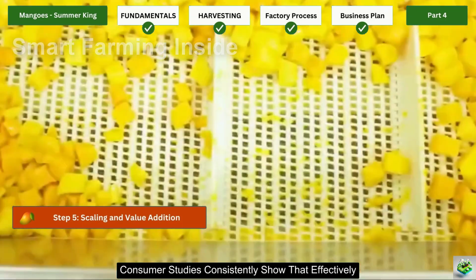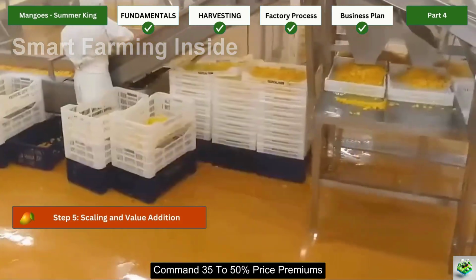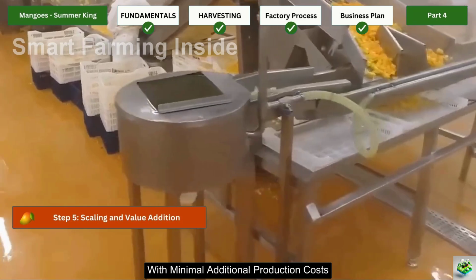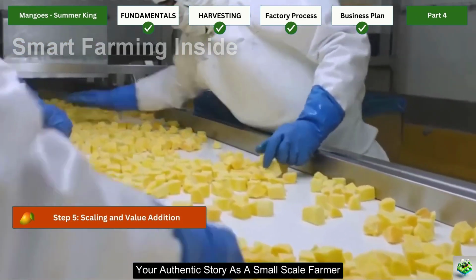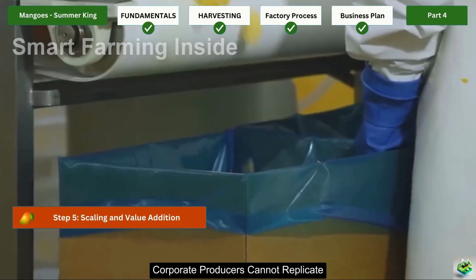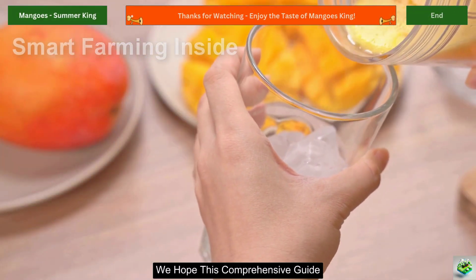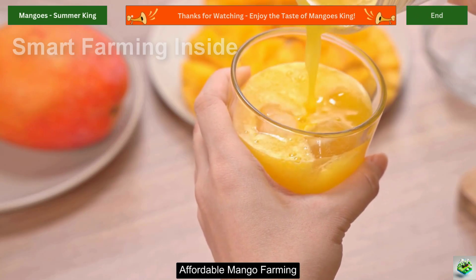Consumer studies consistently show that effectively branded agricultural products command 35 to 50% price premiums over generic equivalents, with minimal additional production costs. Your authentic story as a small-scale farmer is a powerful marketing asset that large corporate producers cannot replicate. We hope this comprehensive guide has illuminated the path to successful, affordable mango farming.